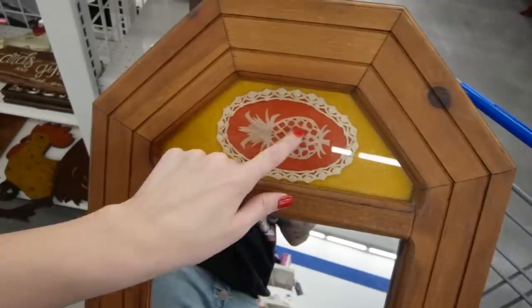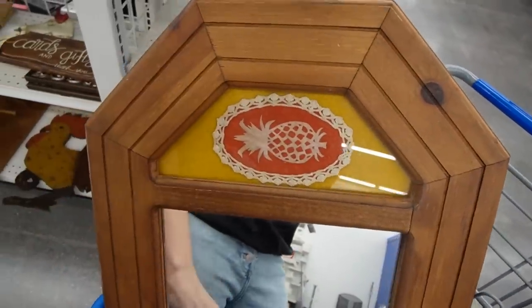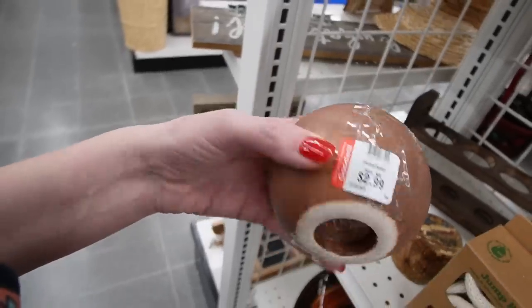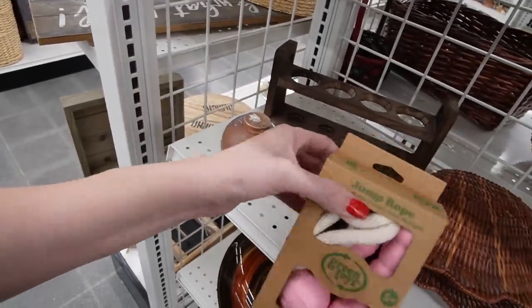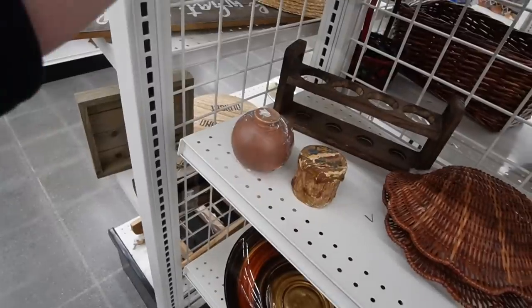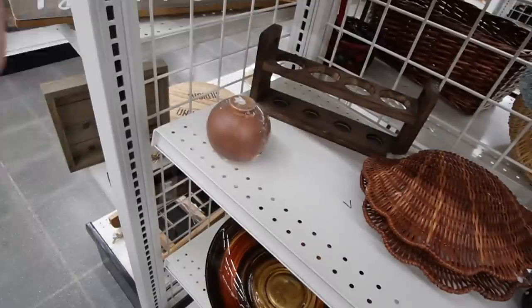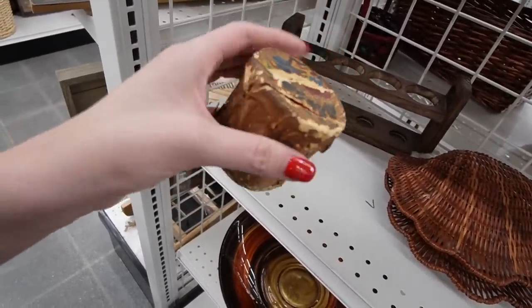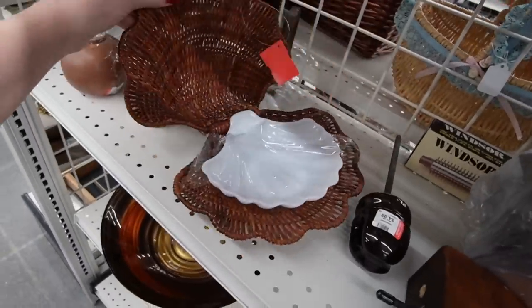There's a word for this where they cut it away, but I think it's German, and I'm not very good with my German words. $2.99. Oh, it's an oil light. I'm looking at it like, what is this thing? Jump rope? Drum thing. I feel like there's something inside of it. It's probably why somebody tried to tear it up, but I thought this was neat.